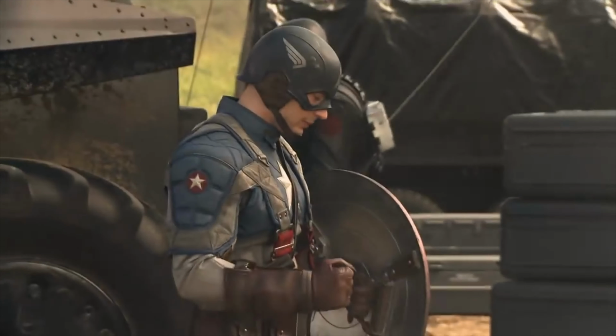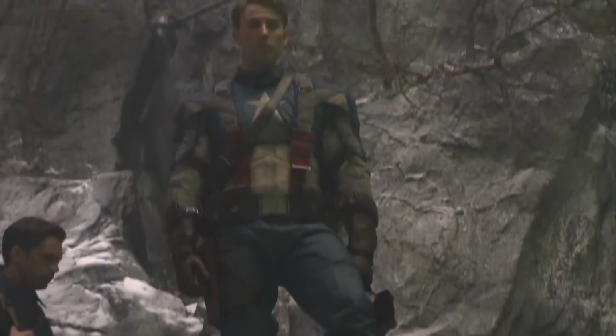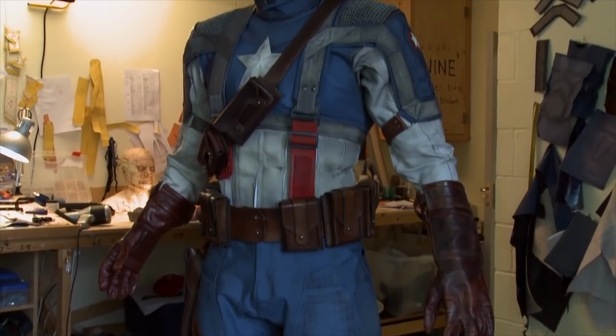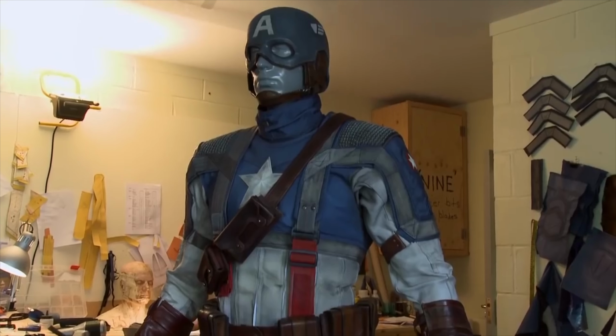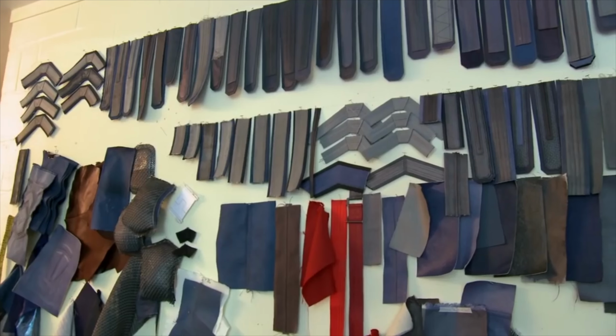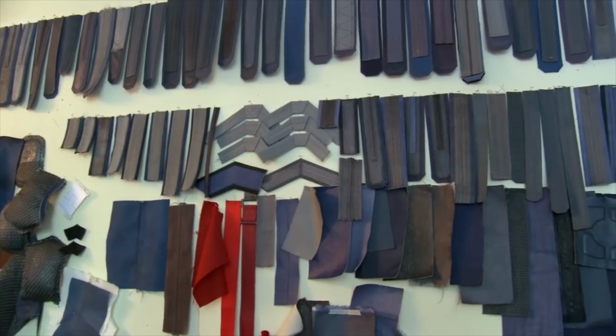I think it's timeless. Even though it's set in the period, it can be used even today. That Cap costume, producers didn't want to have anything obviously out of the 40s, not connected to the reality of the 40s. The suit's actually made out of mostly nylon. There's some canvas in there, but it's made out of stuff that the military would make straps. We were trying to get more of a Kevlar weave sort of feel to it, so it would feel like an actual battle suit.